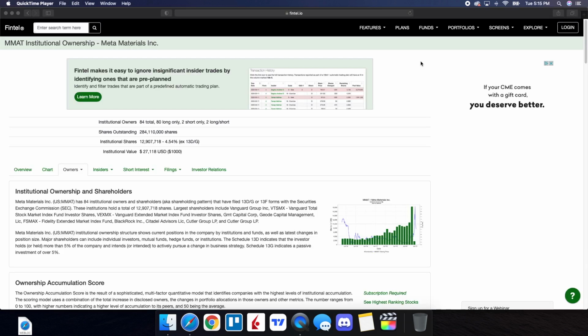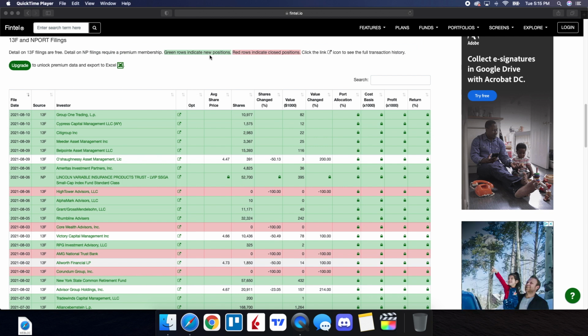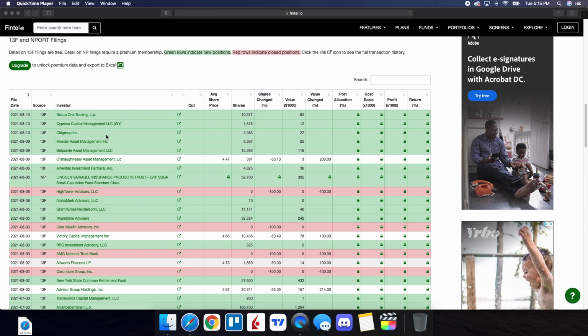So we're going to take a look at the recent institutional ownership as well as the short interest information for Metamaterials. As we scroll down on the page, green rows indicate new positions while red rows indicate closed positions. So we can see here we're focusing on August the 10th.